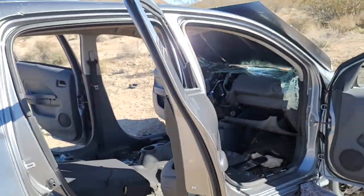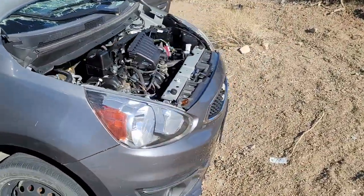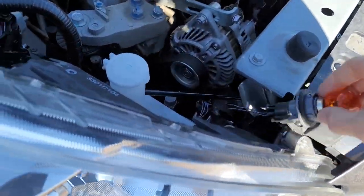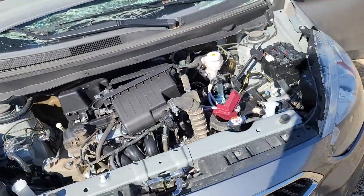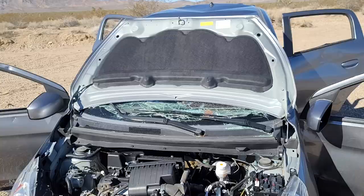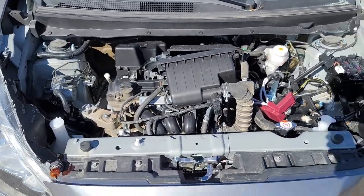Let's see if they took the headlights. No, they left the headlights. Little light bulb. Oh my goodness. See, this doesn't look like it's been sitting out in the desert sun for a year and 2 months. So, gosh, maybe I saw a different car at this same place back then. Maybe this is just a known spot where people like to abandon their cars. But I don't know why you would abandon a car like this in the first place, because it doesn't look like it's that old.